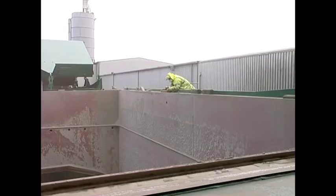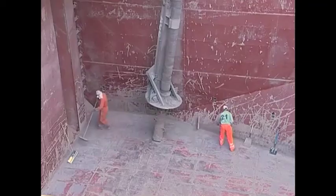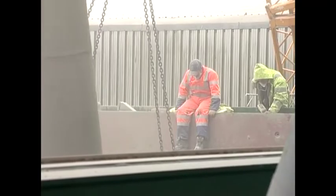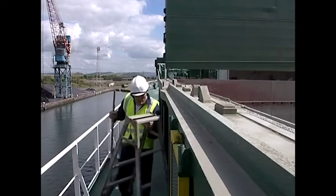Many activities carried out on board, both at sea and in dock, are routine. Personnel may be very well practiced in what they do, but routine can induce complacency. Attention to the detail of safe operation can be lost.